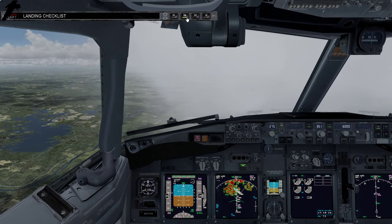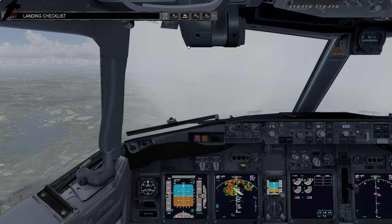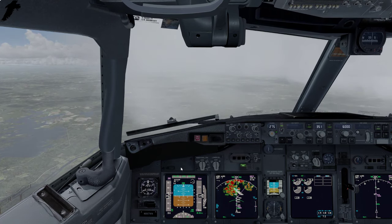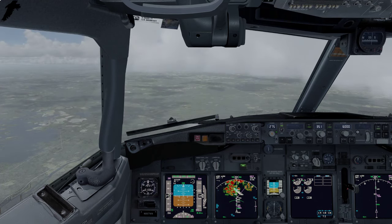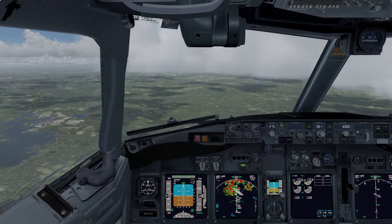Alright. Hard to hear that. I have that turned down kind of low. I don't know if you were able to hear, but it just basically said everyone needs to have their seat belts fastened as we're expecting slight turbulence.